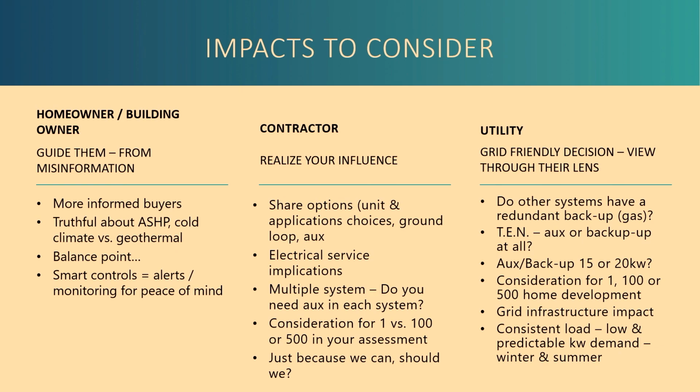Go back to if you want the belt and suspenders approach, 15 or 20 kW heat. Is that really going to help the electrical service? Not at all. Multiple systems. I've discussed this with numerous people across the country. For those of you doing residential, doing homes, 3, 4, 5, 10 units, there's a lot of contractors that are now saying they are picking and choosing which systems they put auxiliary or backup heat into.